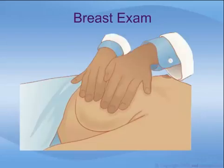Next, your doctor will perform a clinical breast exam to thoroughly investigate the breasts and surrounding area. The doctor will note the shape and size of the breasts, feel the breasts and armpits for any lumps or areas of thickness, and check the breasts for any skin or nipple abnormalities. You might need to raise your arms, place your hands on your hips, or lie down during this exam so that your breasts can be examined from different angles. The exam usually lasts several minutes.